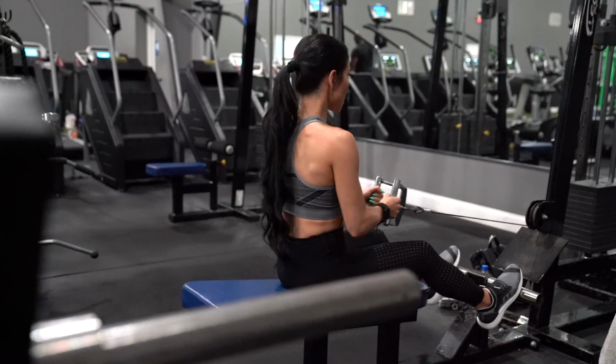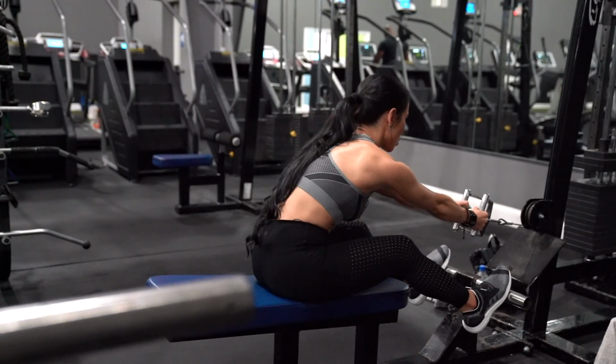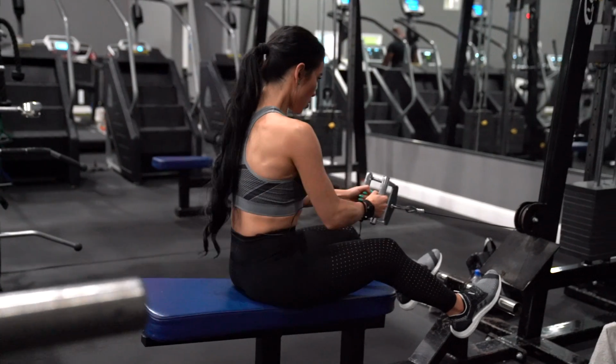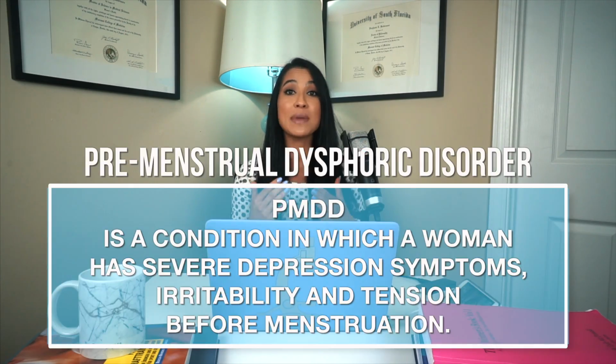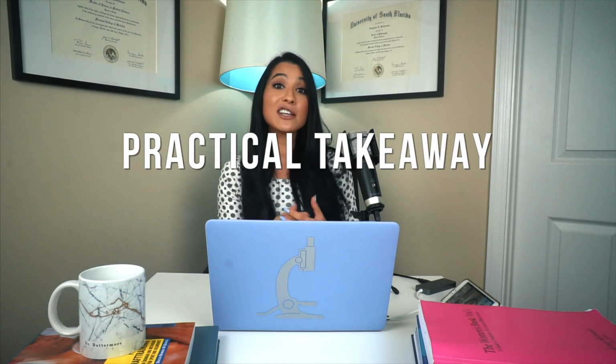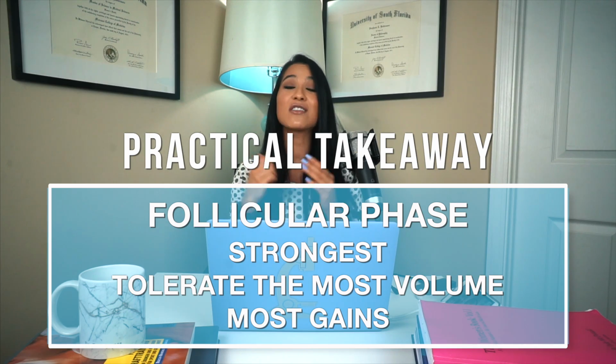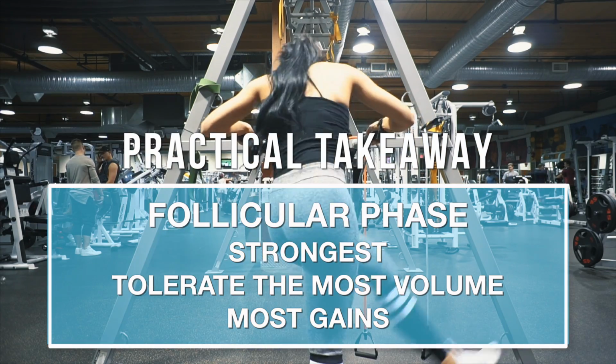So with this information, I think you could set up a pretty solid training routine that caters to your strengths and weaknesses, especially if you are one of my ladies that is dramatically affected by their cycle. I personally know a few women that get severe premenstrual dysphoric disorder, or PMDD, that can really affect their training that week. So instead of trying to fight it, why not work with it? Practical application of this information tells us that the follicular phase is when women are strongest and can tolerate the most volume and likely to make the most gains.